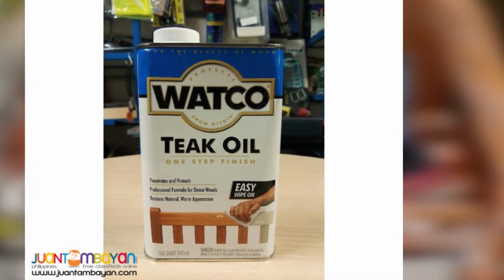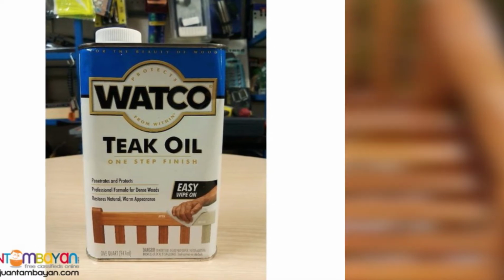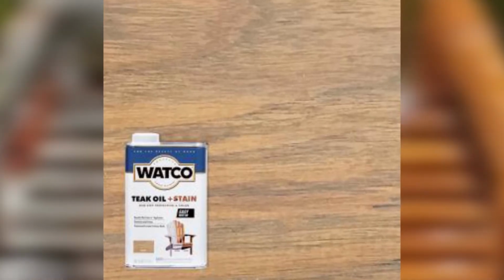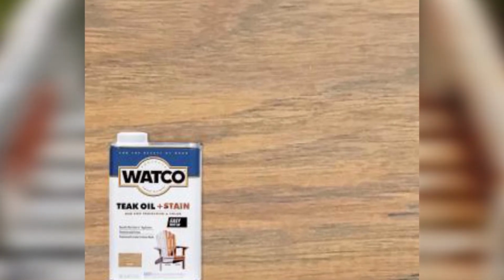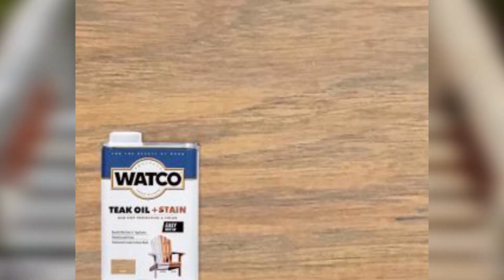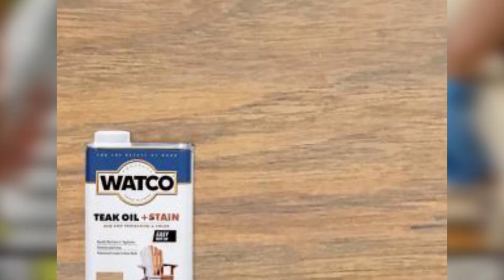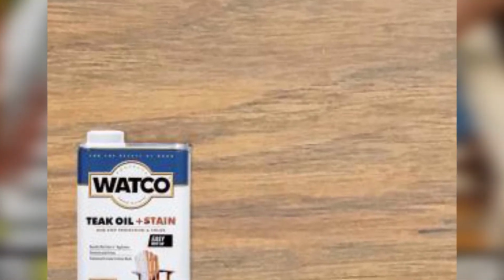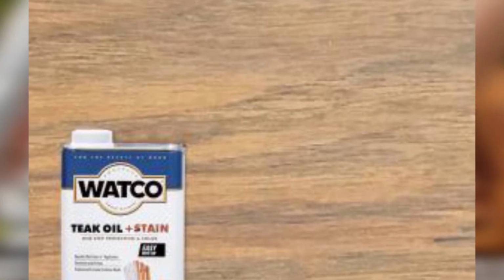It's also suitable for marine use above the water line. It's appropriate both for exterior and interior use. There is a bit of varnish in this oil to help further protect your hardwood from the elements. It may cause the color of your wood to darken over time. However, the initial color is warm and has the appearance of a hand-rubbed finish.